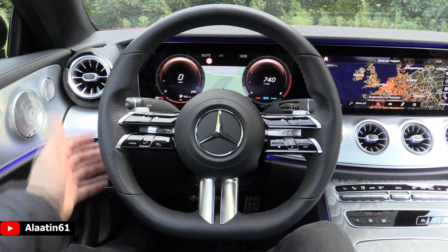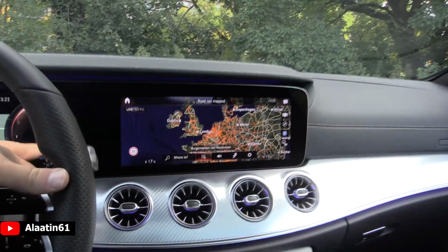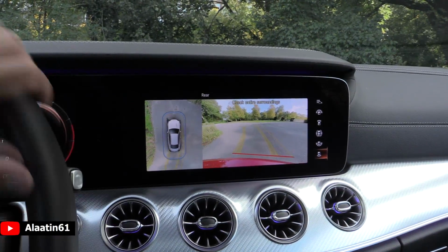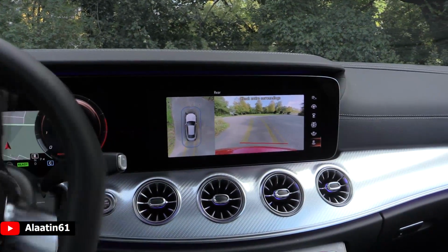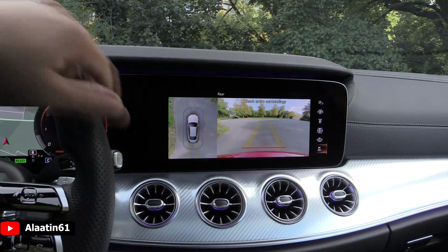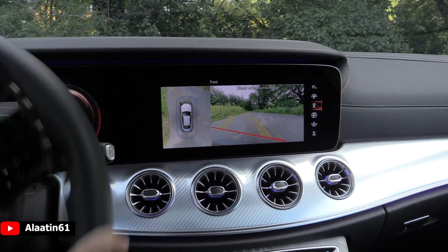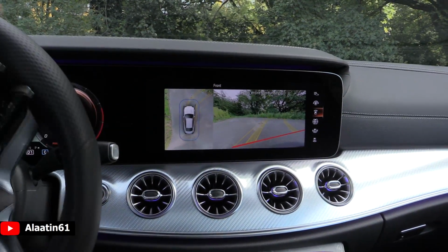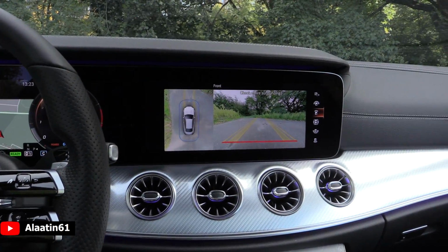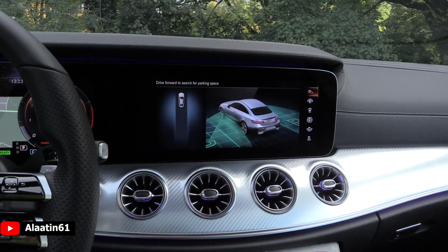Lovely done by Mercedes. It has the F1 shift pedals, the wipers, the gear lever is behind the steering wheel. You can spot the 360 degrees camera system. When I turn the steering wheel, the camera turns. Very cool. Even the front camera, as I said earlier in the video, turns. This is very cool done by Mercedes-Benz. Very nice feature and very useful too. It has of course the automatic parking system.